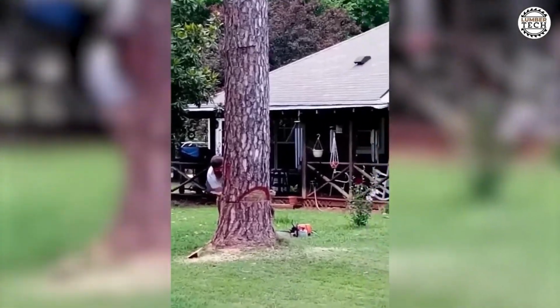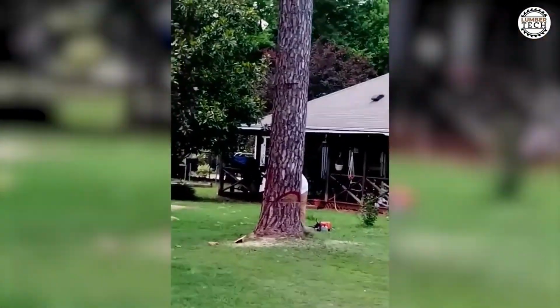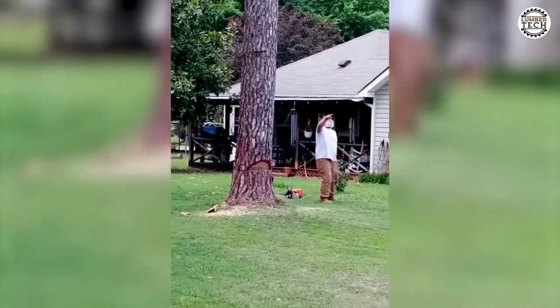An excellent demonstration of how to use a rope the right way. In this clip, we see how proper guiding techniques ensure the tree falls safely and precisely.